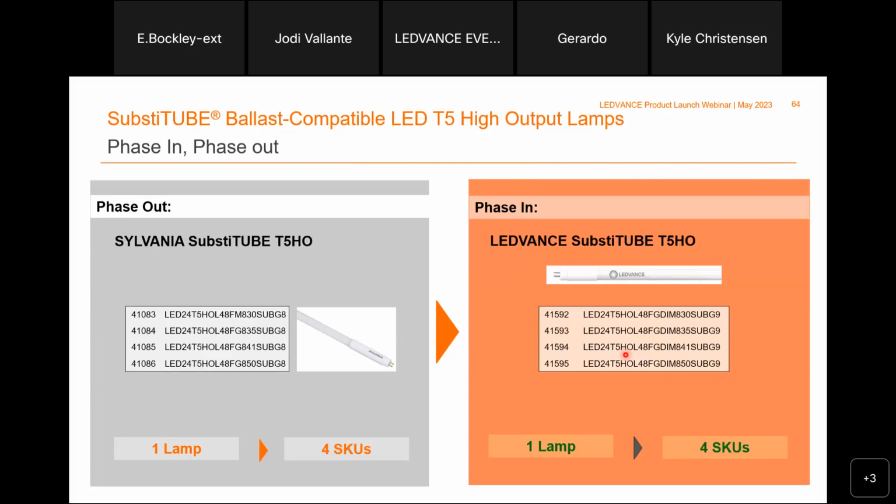I do see a question about working on a battery backup, and is that with respect to the substitute product or the LEDVANCE that we just talked about? I'm not sure from that question. But in general, the LEDVANCE does work on EMBB. It has to be specific for LED, not fluorescent. And for substitute, we do have a compatibility list that has the emergency inverters that they are compatible with, yes.